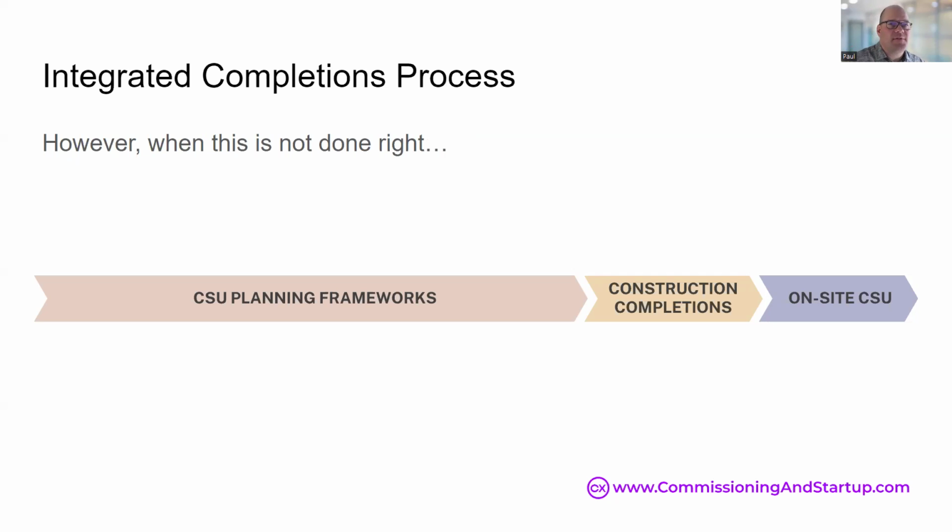However, when you don't have standardized processes, it may seem like you're making progress on your projects until on-site testing starts, right? And then nothing works and things are missing and there's constant delays. You're losing time during commissioning and you're scrambling to get things finished at the end. You're faced with costly delays and you end up with cowboy commissioning that takes much longer to complete.